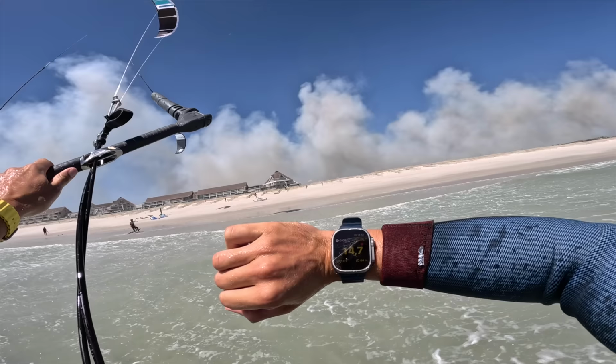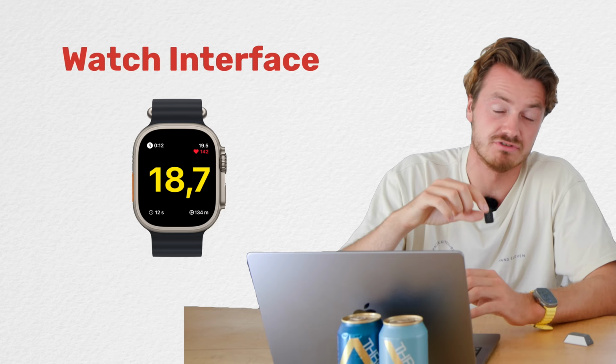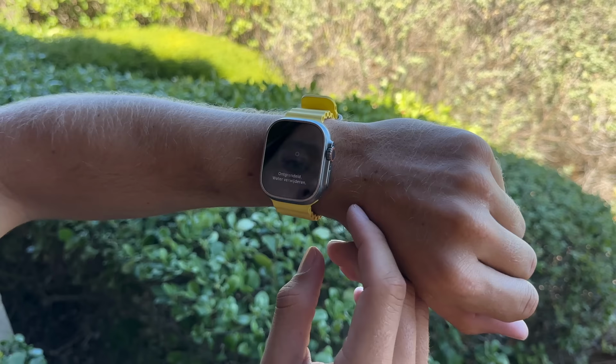The Surfr, once you start it, is super easy. There's one big jump in the middle. That's your most recent jump. On the top right is your highest jump of that session. And it also shows at the bottom your distance and airtime of your most recent jump. It goes onto water lock, so you cannot touch it or move it unless you hold and press the digital crown. So it's easy and you won't accidentally change the interface of your watch.